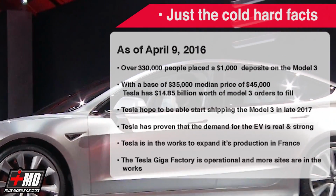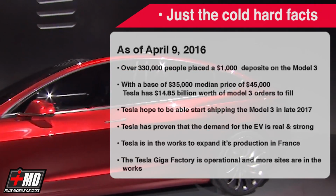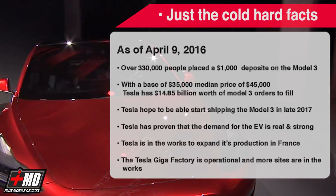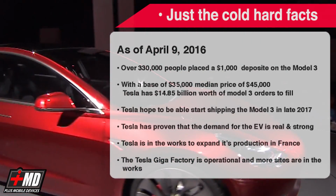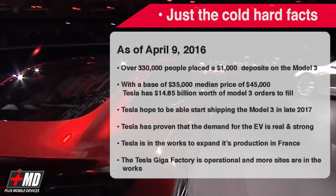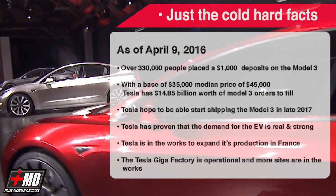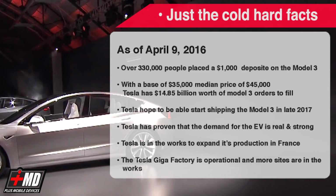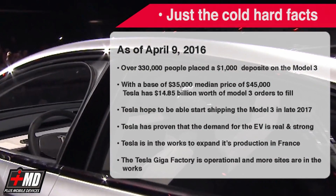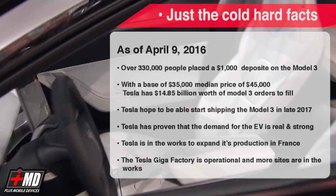Alright, so as of April the 9th, 2016, there's been over 330,000 people placing a $1,000 deposit on the Model 3. And this is definitely something that is beyond everyone's expectation, including Elon Musk. Okay, with the base price of $35,000 and a median price of say $45,000, Tesla has about $14.85 billion worth of Model 3 orders to fill. That's going to be a lot.